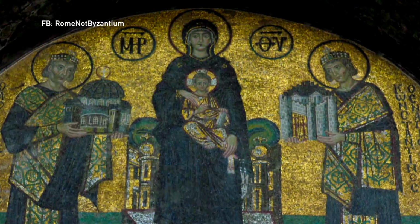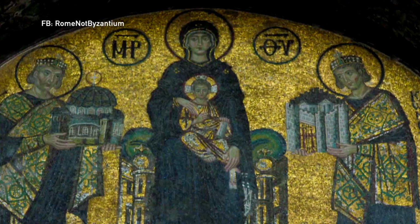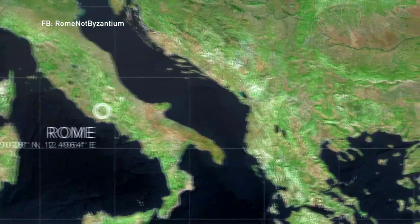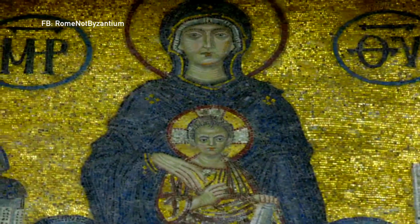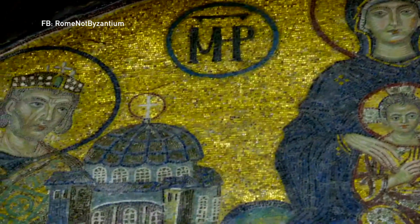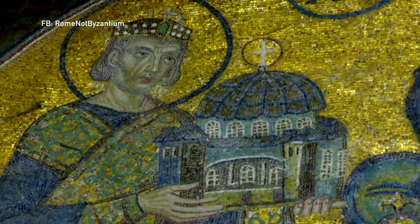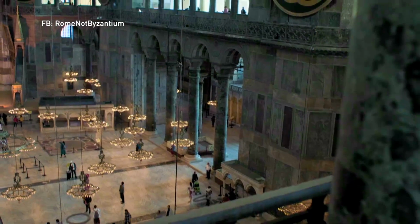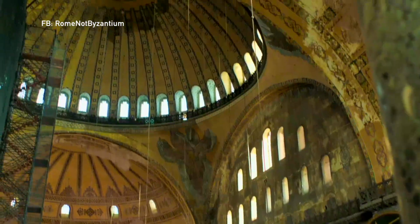This 10th century gold mosaic shows the two Roman emperors responsible for the existence of the Hagia Sophia. This is Constantine the Great. He moved the imperial capital here from Rome in 324, when the empire was in turmoil. Thanks to his conversion to Christianity, it soon became the official religion of the entire empire. But it was this emperor, Justinian I, who built this cathedral in the 6th century. Its size and open spaces make it an astonishing piece of engineering for the time, and even today.